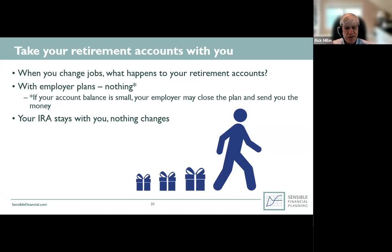Occasionally you may see an email from your home state. I get one every once in a while that says, Massachusetts has found money that might belong to you. And you might say, well, where could that be from? And the answer is, it could be from an old 401k or 403b that you've forgotten about. And it's not impossible that you might forget about these accounts. Life is busy and stuff happens.